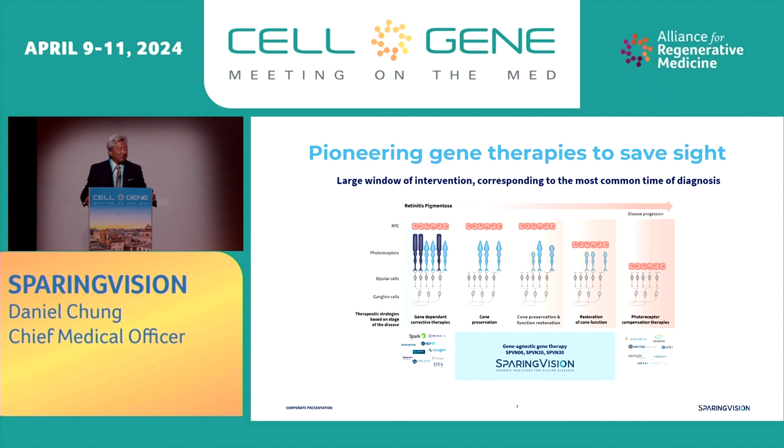So when we think about retinitis pigmentosa, this is basically a schematic of the natural history of disease. And the reality is that there are over 300 genes in the IRD space, and retinitis pigmentosa makes up about 70 to 80 genes. So the reality is, and I bleed RPE65 Luxturna treatment. I spent 16 years on that product. But we can't develop 300 different gene therapies for all these rare diseases.